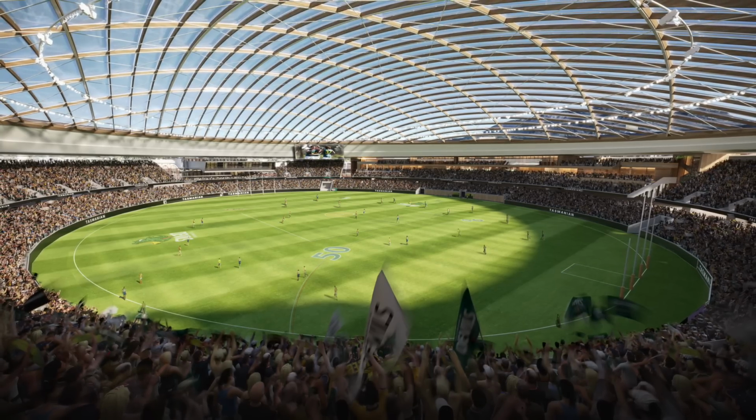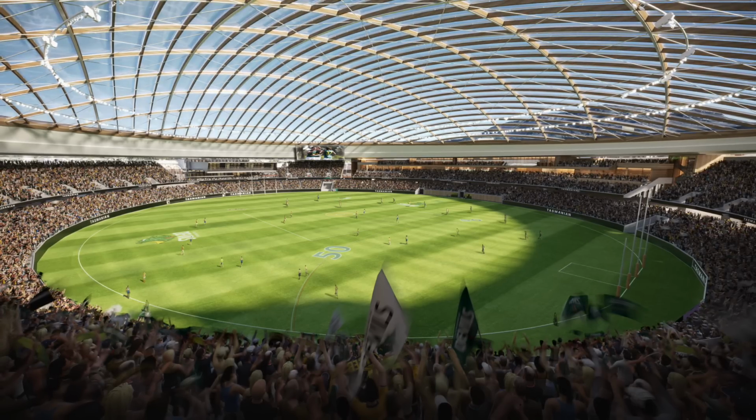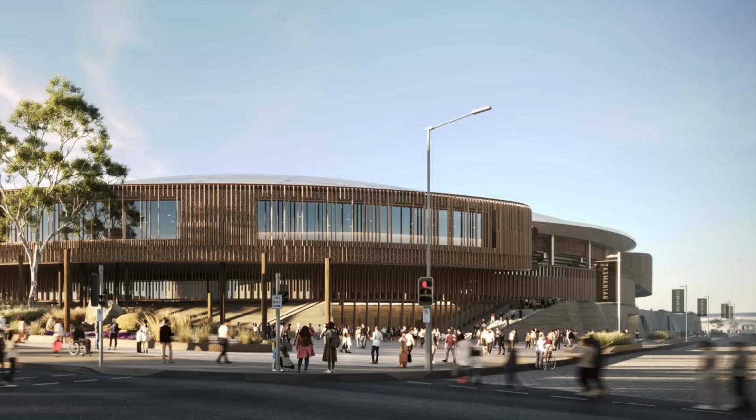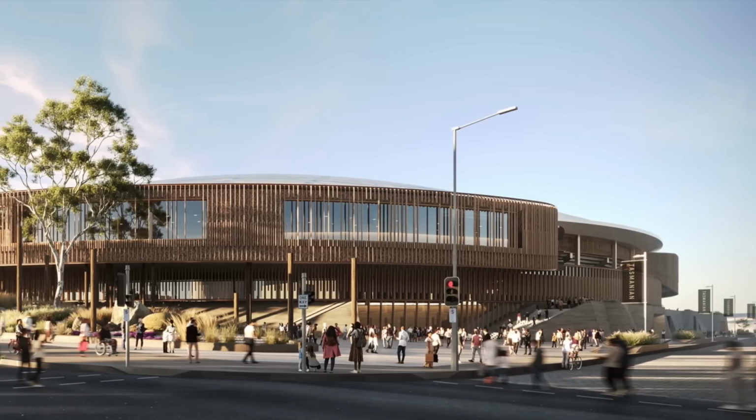You don't have any light towers, obviously, because it is an indoor stadium, but they do have the ring lighting around the perimeter of the stadium. And you can see the timber is really prominent there, which is quite interesting. Now, the roof itself will be 51 metres tall at its apex.